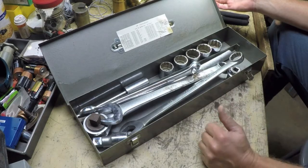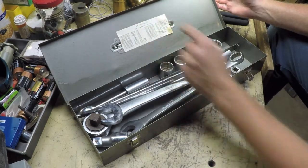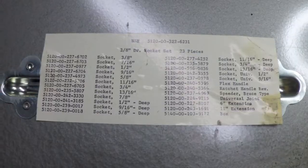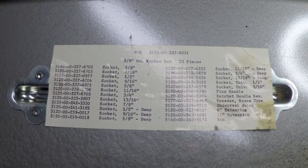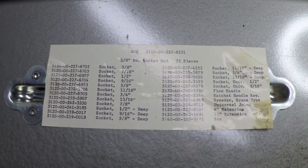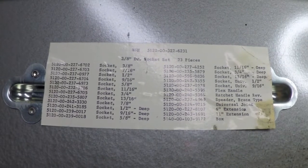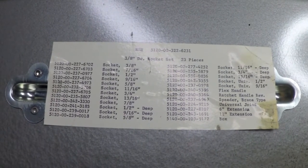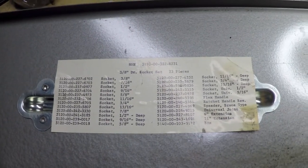And this is a mishmash of tools in here. It's not a full set by any means. What was supposed to be in here, apparently, there's a whole national stocking number. So apparently they had a national stocking number for every piece that was supposed to be in here. 23 pieces total. A bunch of sockets. Obviously there's quite a few things missing from here. Let's just take a quick look at what is in here.